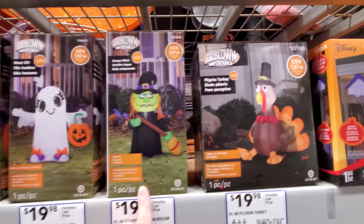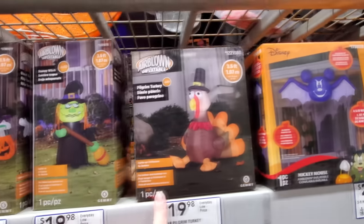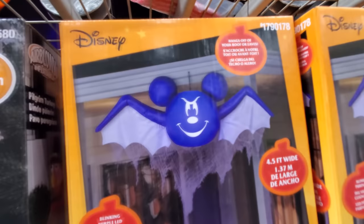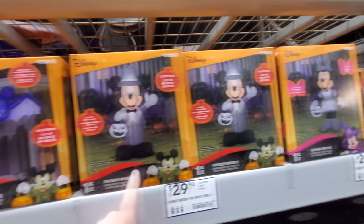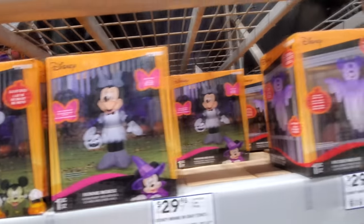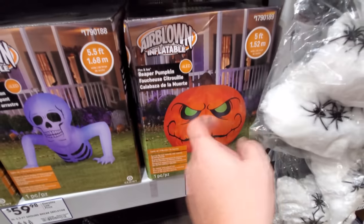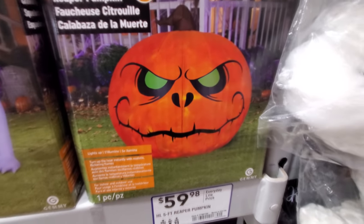We got a witch. Stumpy Witch is her name. Pilgrim Turkey. This is kind of cool. Mickey Mouse Bat. That's cool. We got another Mickey Mouse here trick-or-treating, a Minnie Mouse trick-or-treating, a Mickey Mouse ghosty. Here's our, well, they're calling it a Reaper pumpkin, but it looks like Jack Skellington, does it not?